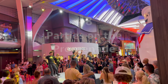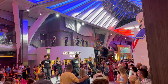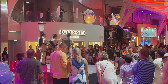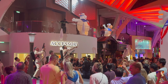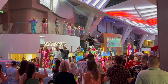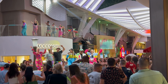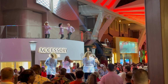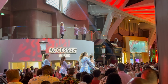At number 8, we have the parties on the promenade. Utopia of the Seas is the world's biggest weekend, and because of that, there's a party almost every single night of your cruise. The parties on the promenade take place on the Royal Promenade. One of them might be the One Hit Wonders party, where you can sing and dance along with the cruise directors' teams to some of your favorite one-hit wonders over the last several years. They also have an 80s party on the promenade, which again features all your favorite 80s tracks. So if you're looking to hear some throwback tunes and have a great time on your cruise, don't miss the parties on the promenade. Check your cruise compass to find out which nights they're on, and then go down there and get crazy.